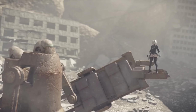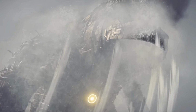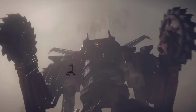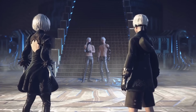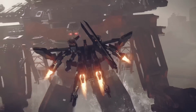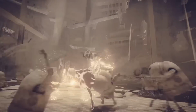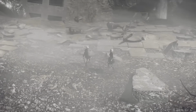Nier Automata, though, is an absolutely amazing game. It's one of my favorite single-player games of all time. It is an action RPG that tells a rather unique story over the course of various playthroughs. When you reach the end credits in this game, keep playing, because it only gets better. It also has some of the best music in gaming of all time. Seriously, though, if you haven't already played Nier Automata, the Steam Deck is actually a surprisingly pretty good option.